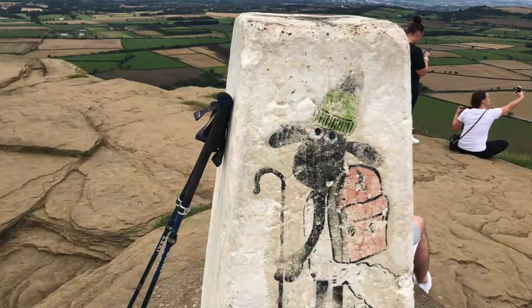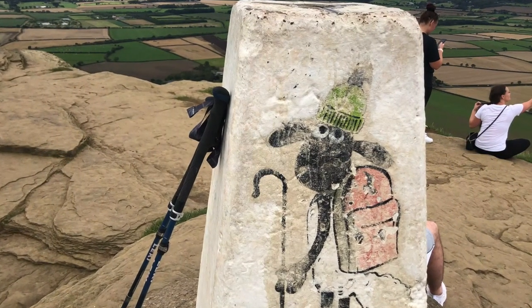The highlight for me of day three was Rosebery Topping. I'd never been up Rosebery Topping before, and it's an optional offshoot of the Cleveland Way, but you have to do it. You're not adding many miles onto the day, but in the right weather, which I had, you've got some fantastic views from up there.